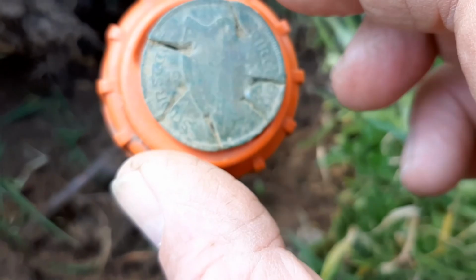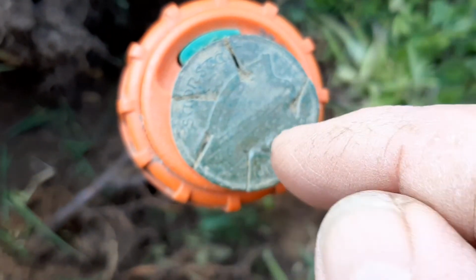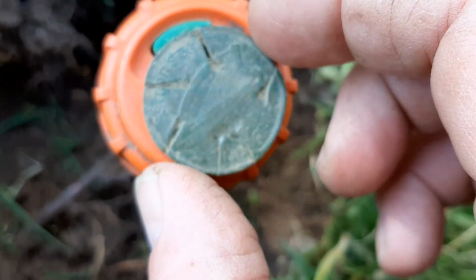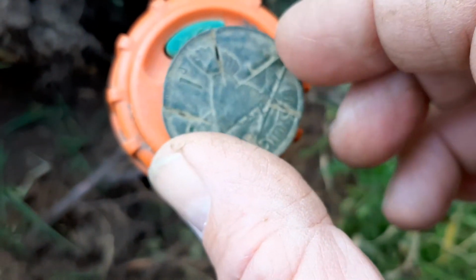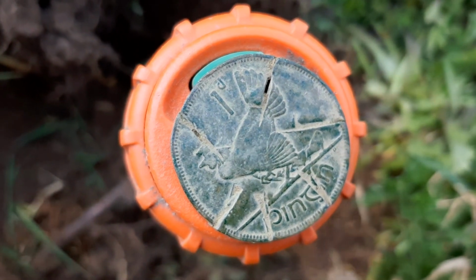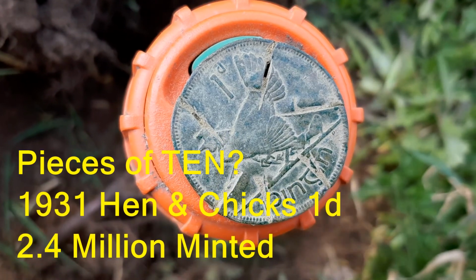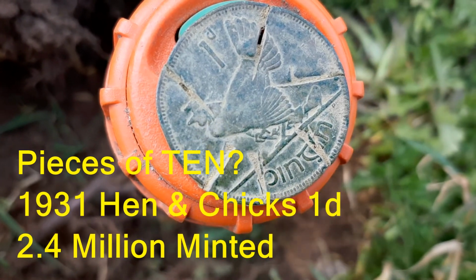But look, it's a hen and chickens. Whoever did this has chopped it up, it looks symmetrical. Were they going to try and make a piece of tin with this? There you go, there's the hen and chickens. Strange and funny finds you find below the surface, don't you?